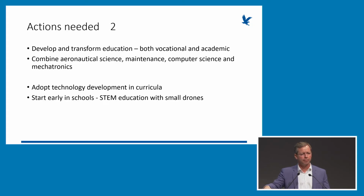I have a program, Bachelor of Science in Unmanned Systems Applications, with around 600 students right now. The number is growing. We have a Master of Science in Unmanned Systems. We try to integrate, at a very fast pace, the developments of the different industries, the aspects that are growing there, and in vocational training.